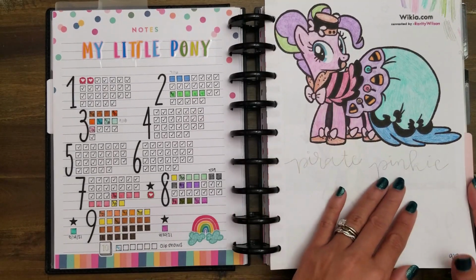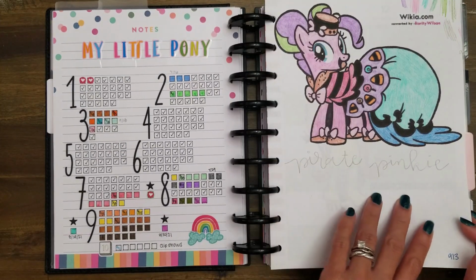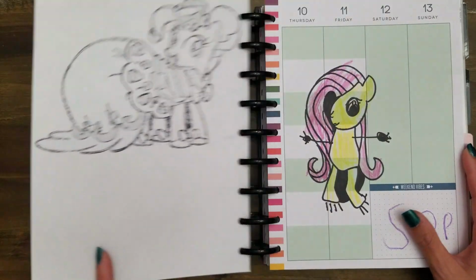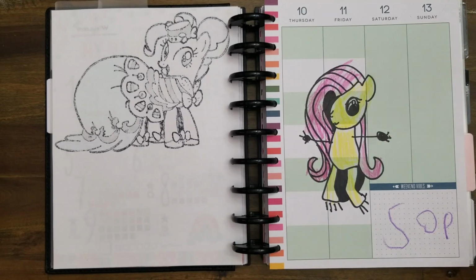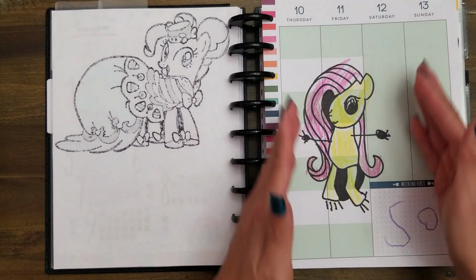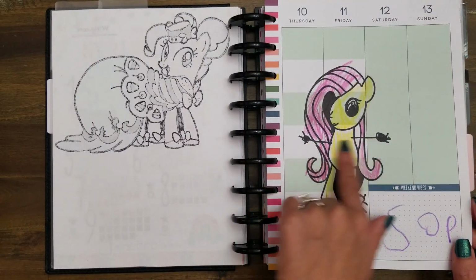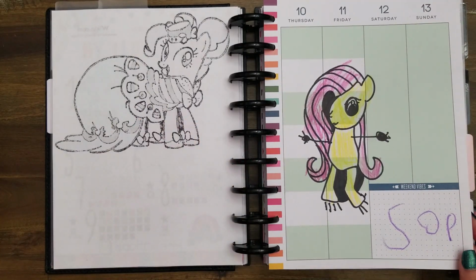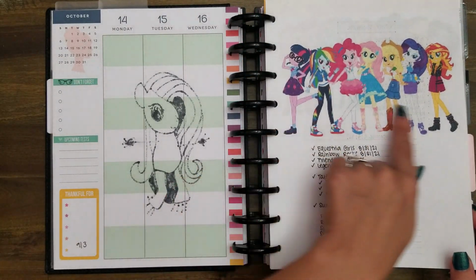And then we were working on some ideas for Halloween costumes. So here's an example of a pirate Pinky. We are not dressing up as Pinky. And then I drew the worst Fluttershy. I am not a doodler. I tried my best, and I like her hair, but what is going on with her face and her body, I have no idea. But Sophia decided to add her hands and feet, even though she's a pony, and then wrote half of her name.